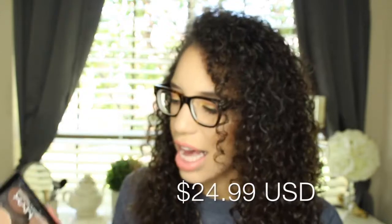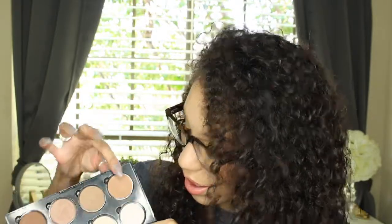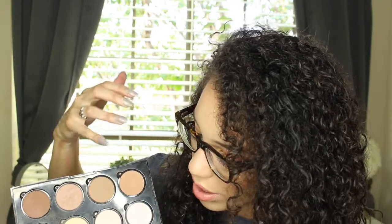All right, quick mention. This is the NYX Highlight and Contour Pro palette. This has been out for a while. I think this is one of the first drugstore palettes I got when I first got into makeup. And I have used and abused this. You can't really tell, but this highlighting shade is still so beautiful. I love using this. This banana shade is awesome. This shade right here is really good for bronzing the skin. And these right here are good contour shades depending on the skin tone.